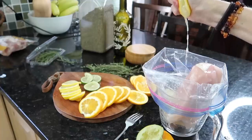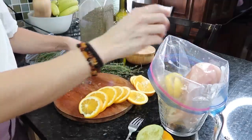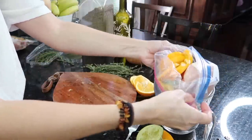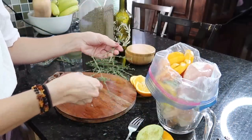And then I'm gonna add the rest of the sliced stuff in here. And really, I should have sliced up a couple of limes because, oh wait, I'm not even done. That seems like the star of the show. I also need to get some thyme leaves.